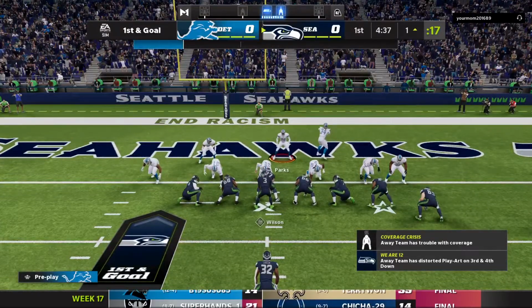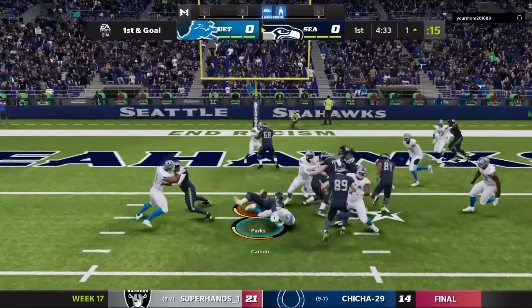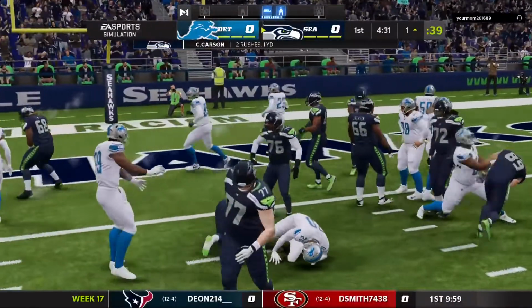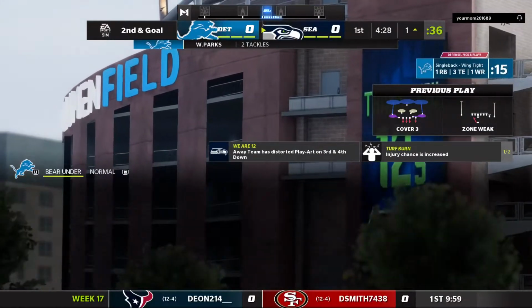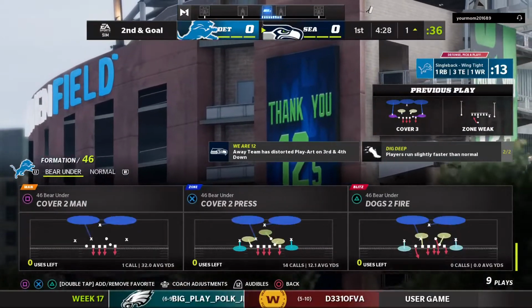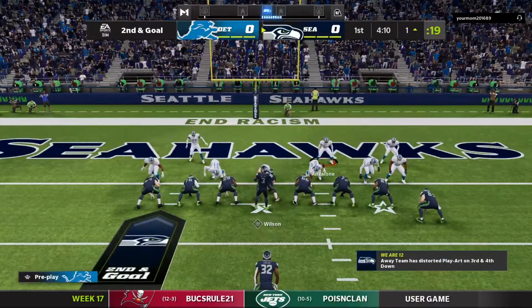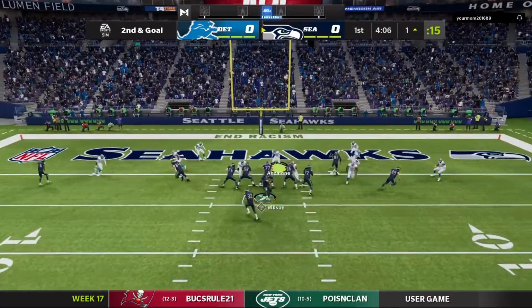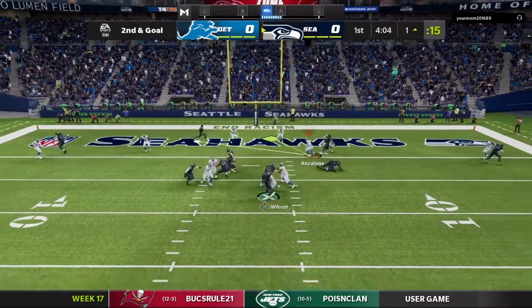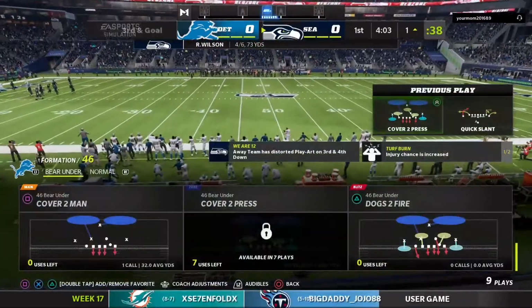1st and goal. Carson. And no signal yet. I don't think he got in. He didn't. They'll mark him at the 1. No gain on the play, and it's going to be 2nd and goal. Now it's Wilson. Toward the end zone, but that's going to wind up incomplete.